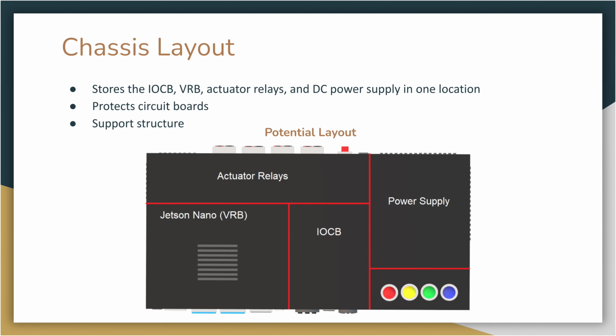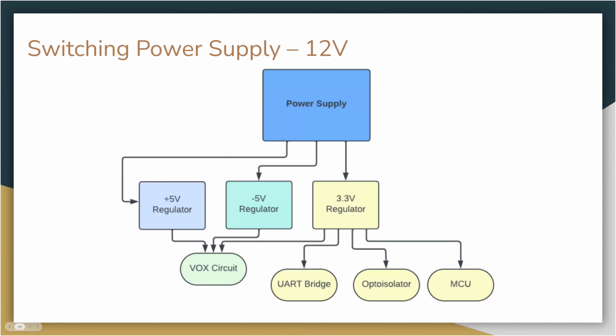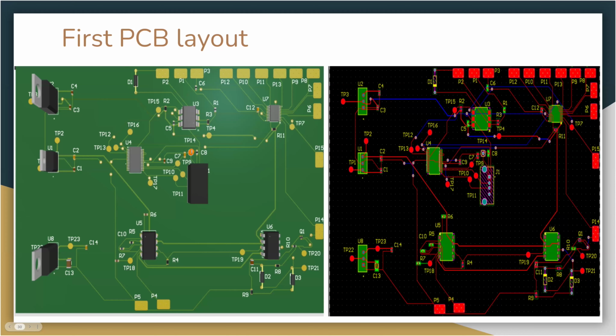Our project will have a chassis external of the bird. This will store the IOCB, VRB, relays, and the DC power supply. The purpose of this is to protect the circuit board and assist in the support structure. The chassis will be 3D printed to allow for accuracy and precision, and a model is presented below. This is a visual representation of the power supply stream. It begins with the external source that is connected to the 3 different regulators, and then it shows what peripherals each regulator is powering.